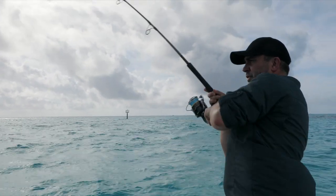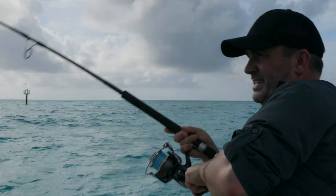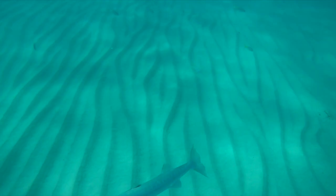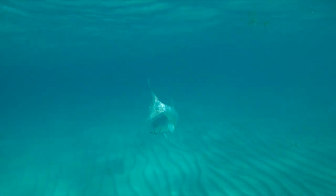Oh, bigger. Big fish. That's a nice scooter. Looks like a good one there. Big fish. Big barracuda.